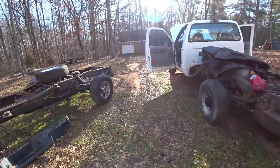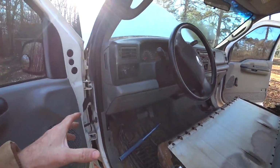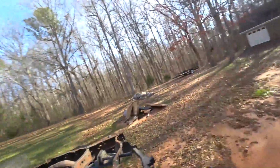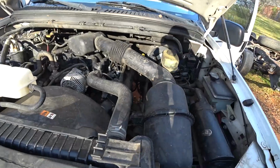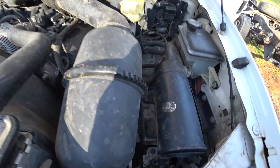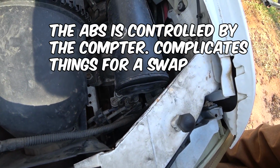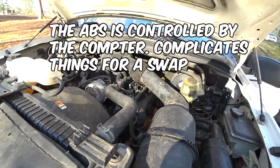My idea is to take the running gear, computer, and electronics out of this, and swap it in that. Because if you look at the engine bay in here, doesn't that look a lot more desirable to work on? Hey, it does have ABS. Did not know that. I guess most vehicles this age do.